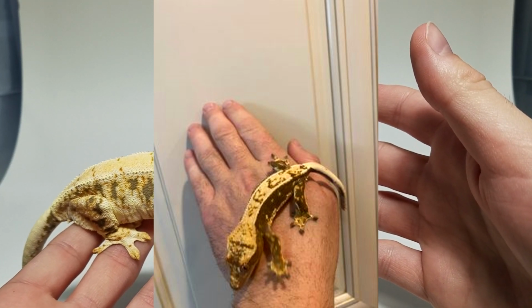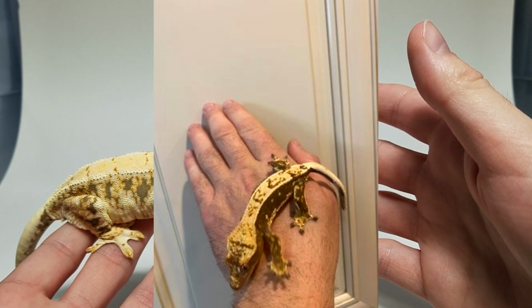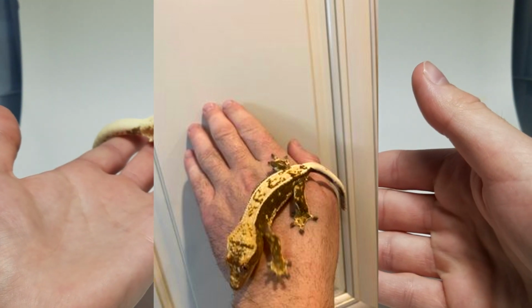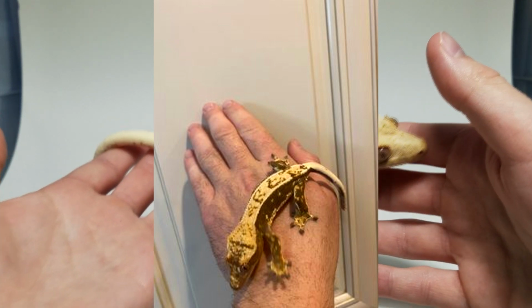And by looking at this gecko, you can see there is a ton of pattern on the head and a good amount going down the dorsal. I personally have not seen any Lilly Whites with this amount of pattern on their head or dorsal. So that's where this really threw me off, because everything else checks out so far, but this really does not.